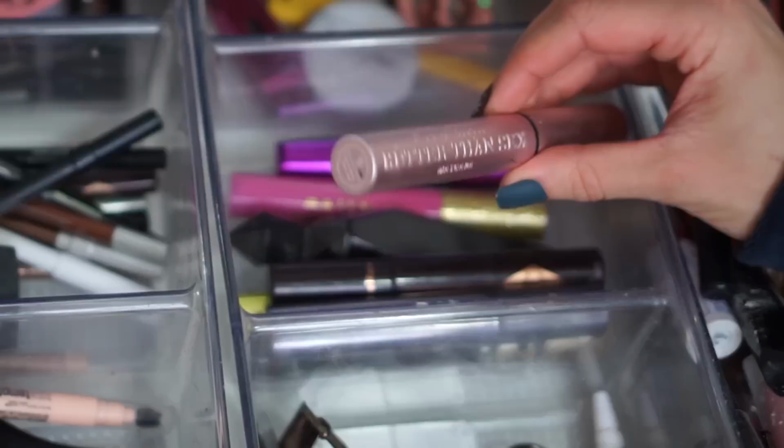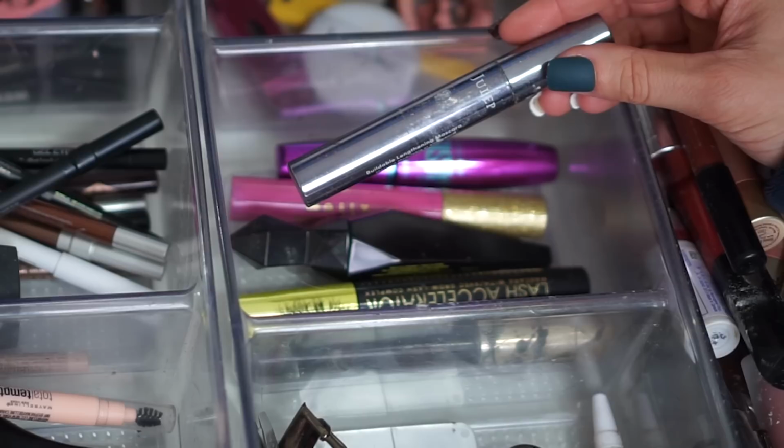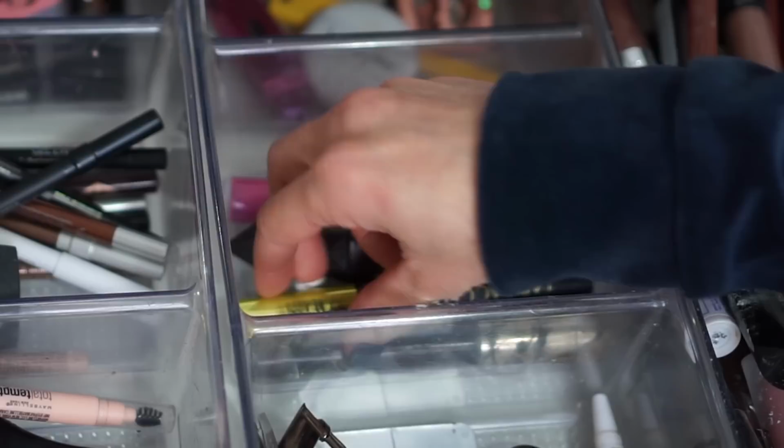Love Charlotte Tilbury. Oh my gosh, this is such a great mascara, keeping it out. I forgot about this. This is such a good one for lower lashes, so I'll keep that. Also good for lower lashes, Rimmel Lash Accelerator. Keep that.